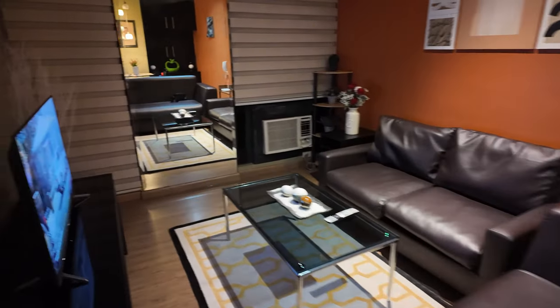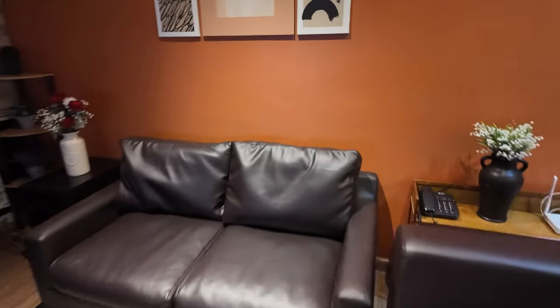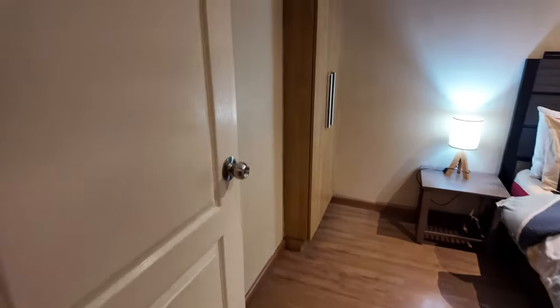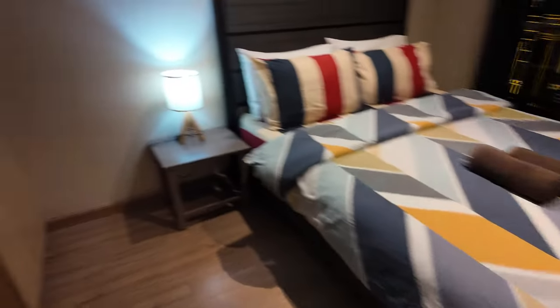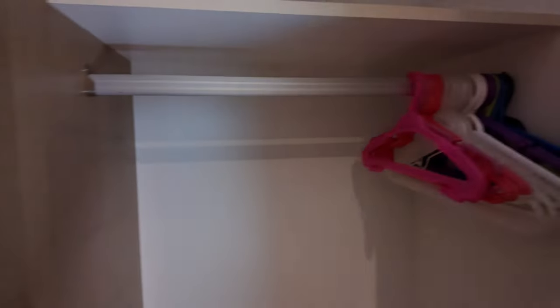Plenty of room in the lounge. This Airbnb already comes with a Netflix account loaded on the TV. The bedroom's pretty cool. You got access to the balcony as well, so I'll show you that next. Plenty of room in the cupboard as well. They've given us hangers, which is very nice of them. I forgot to mention, there's aircon in the room and also in the lounge.